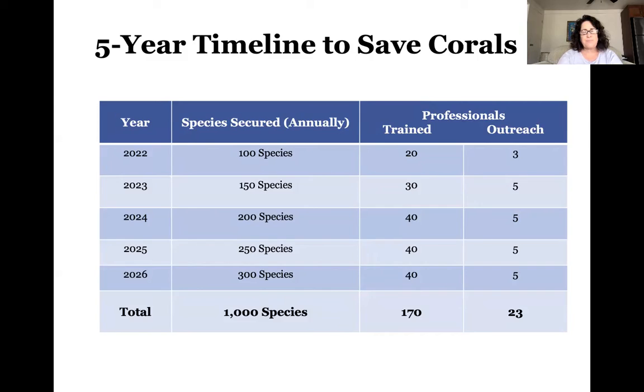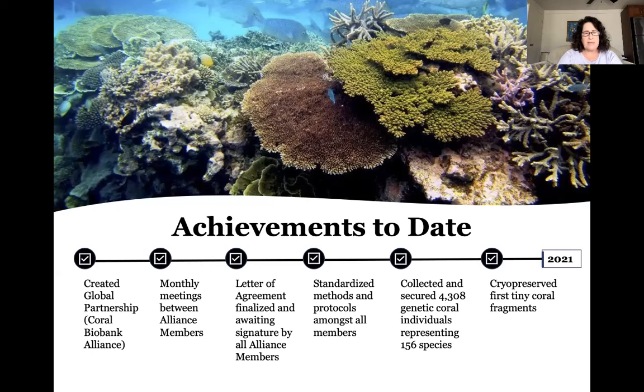Our achievements to date have been creating the global partnership of the Coral Biobank Alliance. We've had monthly meetings during the pandemic virtually. A letter of agreement is now being finalized and signed. We have standard methods and protocols amongst all our members and are refining those. And we've collected about 156 species to date. We are working on cryopreservation of coral fragments to enhance this process.